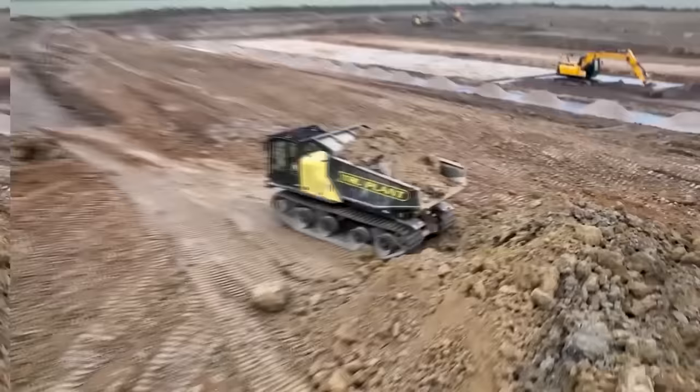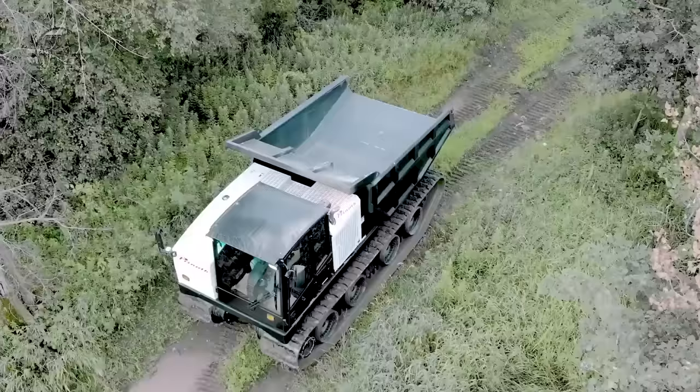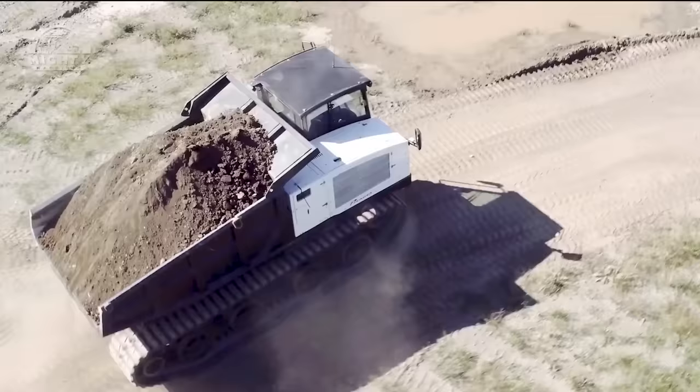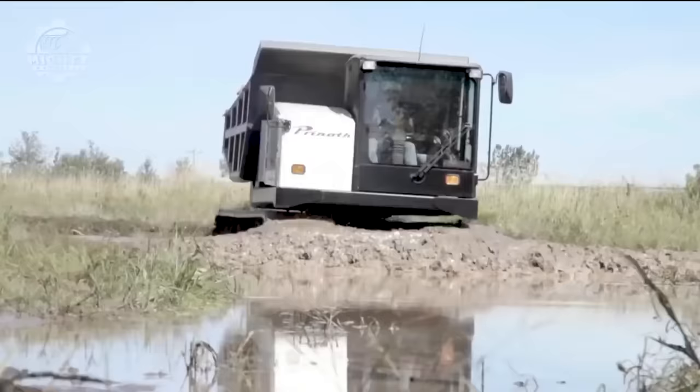What sets the Panther T14R apart is its capability to transport personnel and equipment to remote locations, opening up new possibilities for exploration, rescue missions, and infrastructure development. The Prinoth Panther T14R's importance lies in its ability to go where other vehicles can't, making it an invaluable tool in industries ranging from construction to search and rescue.